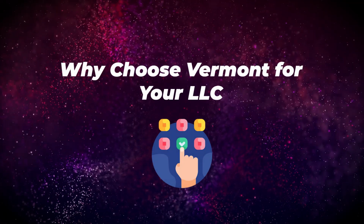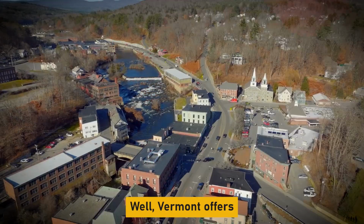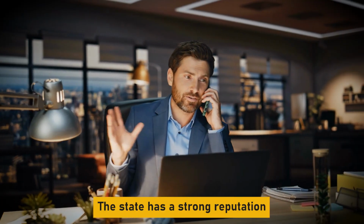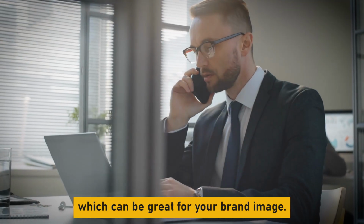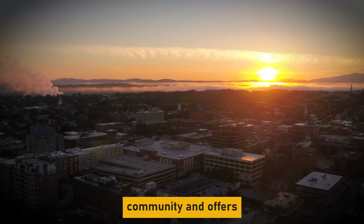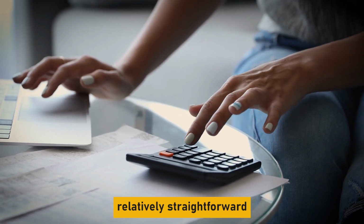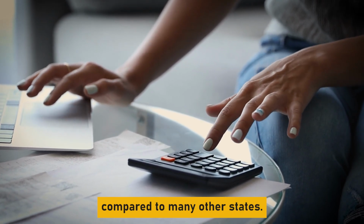So, why should you consider forming your LLC in Vermont? Well, Vermont offers some unique advantages for business owners. The state has a strong reputation for environmental consciousness and social responsibility, which can be great for your brand image. Plus, Vermont has a thriving small business community and offers various programs to support local entrepreneurs. The state also maintains relatively straightforward filing requirements and reasonable fees compared to many other states.